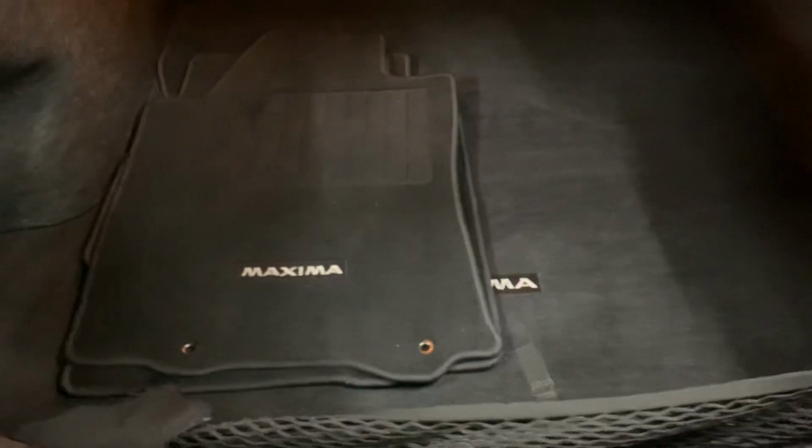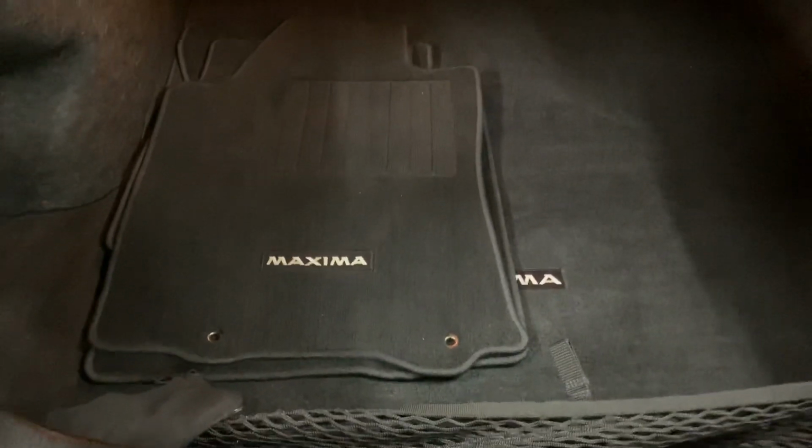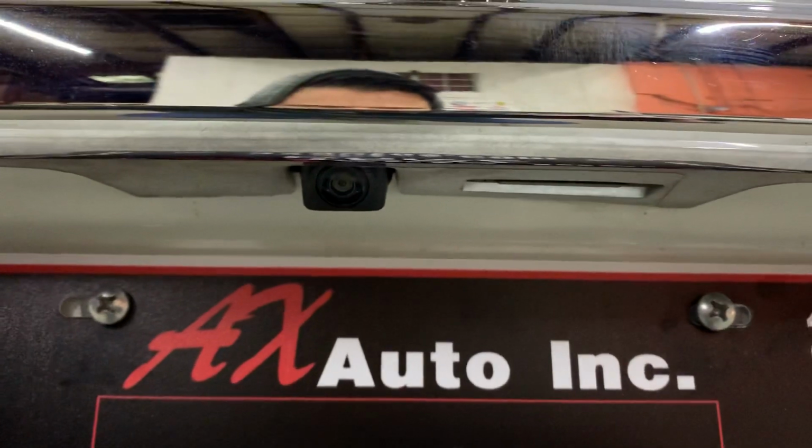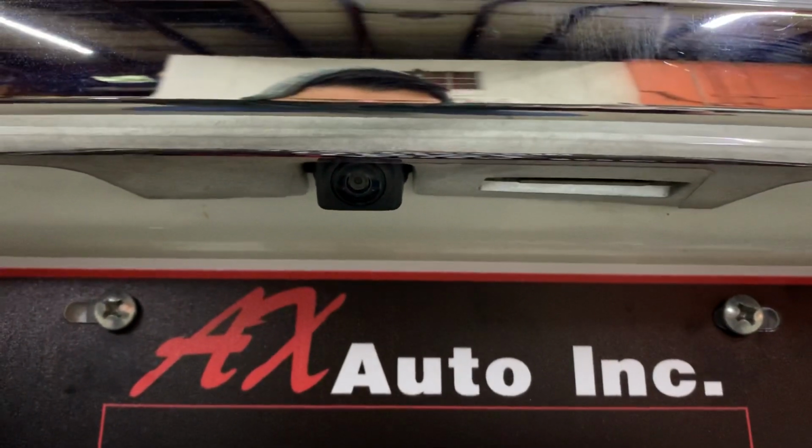You can see the space that you have back here. So your mats are going to be included. They're just back here in the trunk. You got some great gray space. You also have this net here. So mats are included. Your backup camera, guys, is going to be right above the plate. In pretty good shape, pretty good condition. You guys saw how clear it looks.